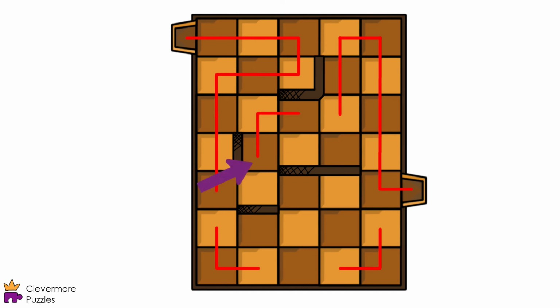Now we can have the path here go down into the rest of the room. It doesn't turn right for basically the same reasons we just mentioned. And we'll just make sure the path zigzags here in order to include the last 2 tiles in this part of the room.